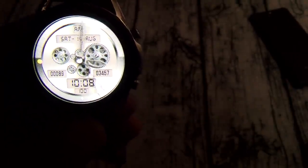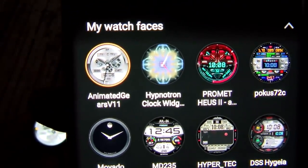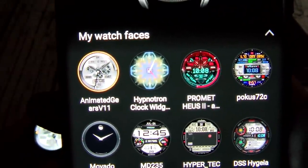Let's see the gears on this one. That should change any second. All right, here it is. Now, this one is kind of funky, too. This one is called Animated Gears. Matter of fact, let me just show it to you. Animated Gears. Gears V11.